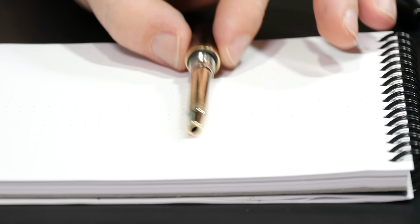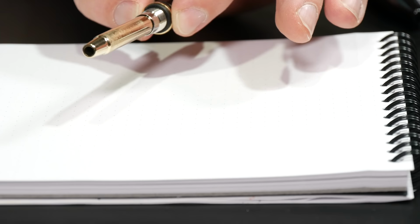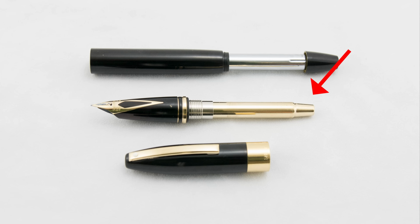Now, on the Legacy 1 and Legacy 2, Sheaffer did something a little unusual, but I think wise for the modern era, which was that they also made it possible for you to remove this filler here and replace it with a standard Sheaffer twist converter or cartridges. So if you didn't want to use this touchdown filler or you didn't have bottled ink, you could still use the Legacy 1 or Legacy 2.